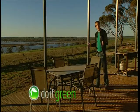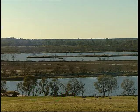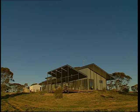Imagine stepping out onto your veranda and having this as your view, the mighty Murray River here in South Australia. But for this homeowner, getting power to the property was a real concern.